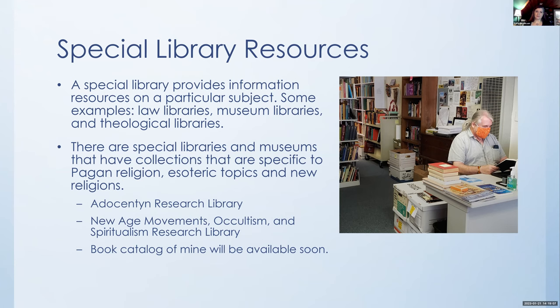Here's a picture of Don Frew sitting at his desk at Ascension Research Library. They have a non-circulating collection, but you can look through and they have a fairly good search where you can see what kind of books they have. And I'm sure they'd be happy to answer questions. And if you go in, there's a number of books you can go in and look at. That's in San Francisco.